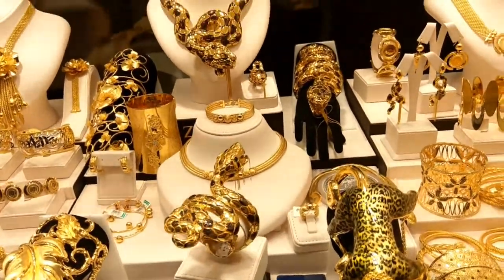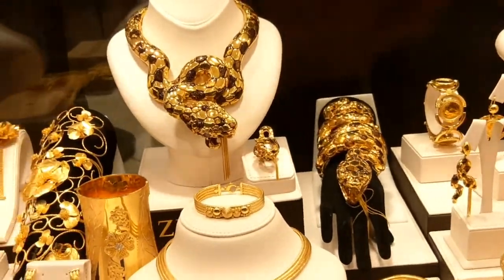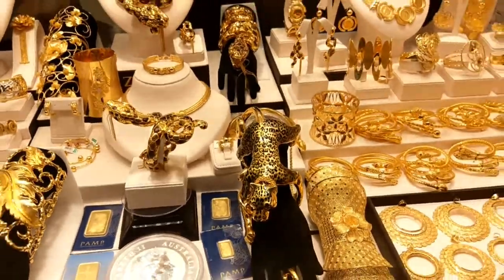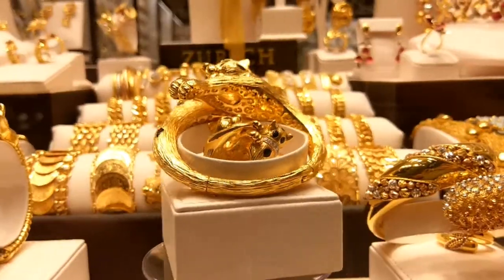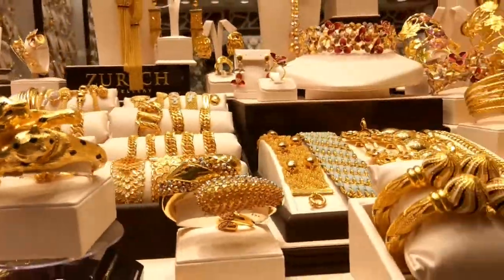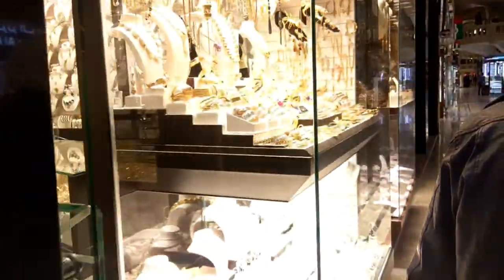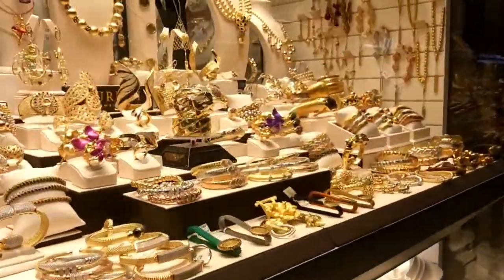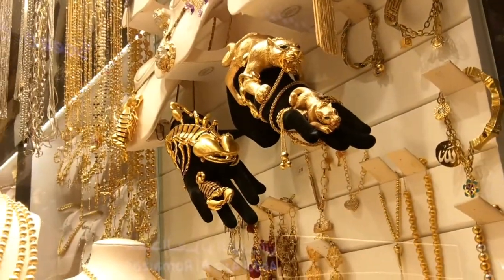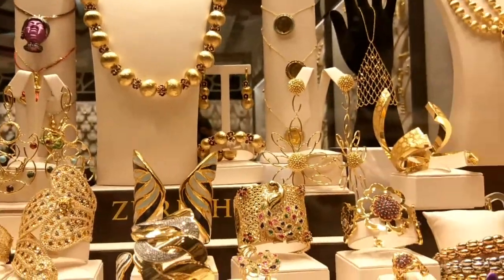I just came across this. Oh my god, this is a snake necklace, a snake bracelet, and a snake bangle. Oh, and that's a tiger. And just look at this, it's a bangle for a tiger or a cat. I mean, this shop has all kinds of weird things. Oh my god, what did I just see? Did I just see a Scorpio? Wow, that's a Scorpio. Shall I say wow or ew? I don't know. Weird shop, really.